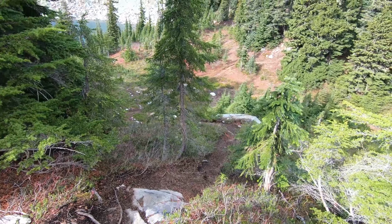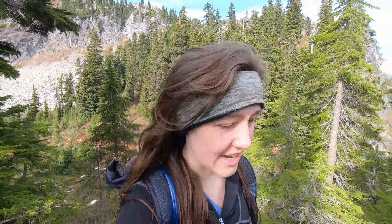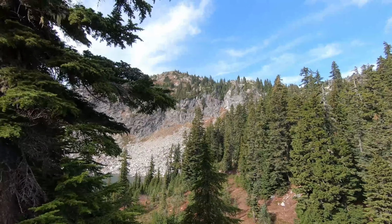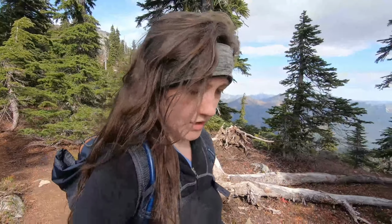So looking up here, that is Labyrinth right there, but there is a little bit more scrambling and steep sections than I was expecting. And while I definitely could do them, the problem is I don't think that I would be able to get up there with the added difficulty before my turnaround time.